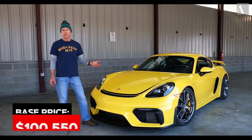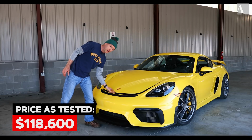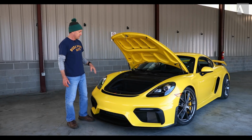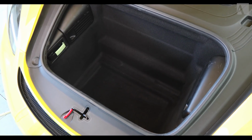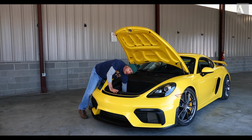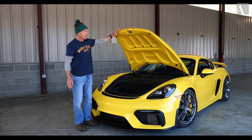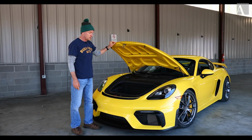As is usual with the 911 Cayman Boxster sort of family, we have a pretty nice size frunk here. It's about 5 cubic feet of storage, very large, quite deep. I mean, that is pretty deep. My hand is now down in the bottom, and it's extraordinarily useful. But that's not the only part of Cayman storage.